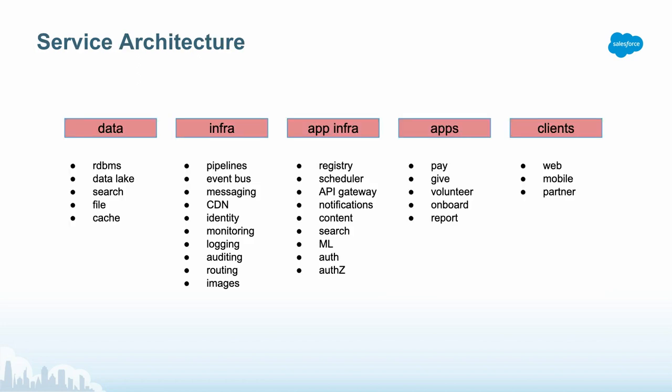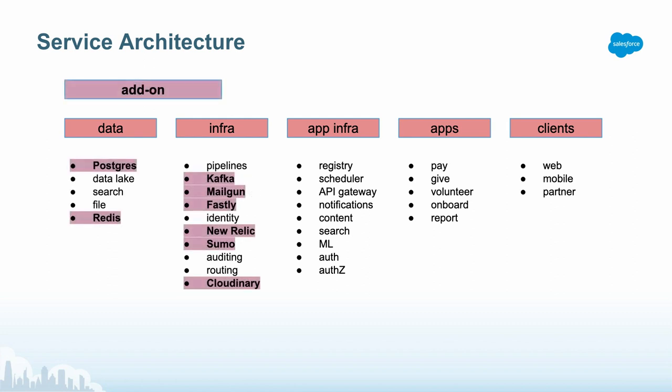So when we go back to the service architecture, let's talk about how we start knocking these things out by going through the inventory of Heroku add-ons. Everything purple here is the stuff that we are able to cover. Like I mentioned, the Postgres one. We've got Redis, an amazing in-memory cache. We have Kafka, which is the top of the, you know, best of breed event system. We use Mailgun for our messaging. We have Fastly for our CDN. We have New Relic for monitoring, Sumo for logging, and then Cloudinary for all of our image processing work.